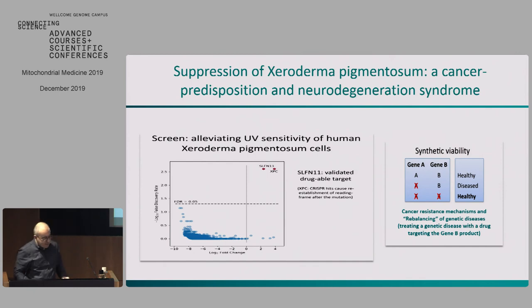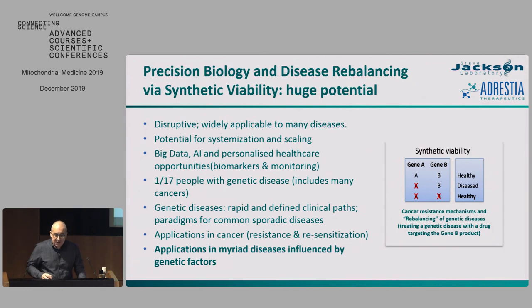And the other is a DNA helicase, which is a potential druggable target for this and, who knows, other diseases. So I'll leave it there. That's the idea behind Adrestia. I think there's big opportunities there. I'm trying to convince investors about that at the moment.